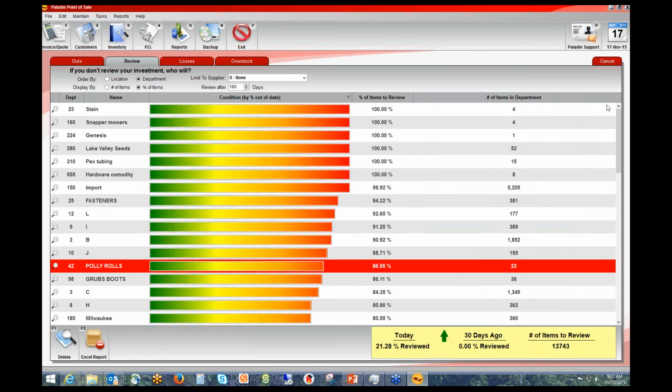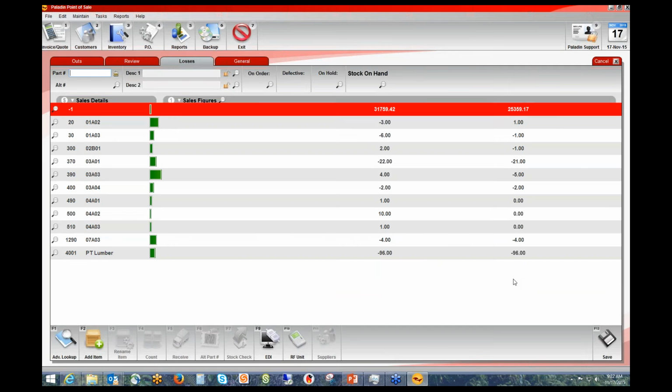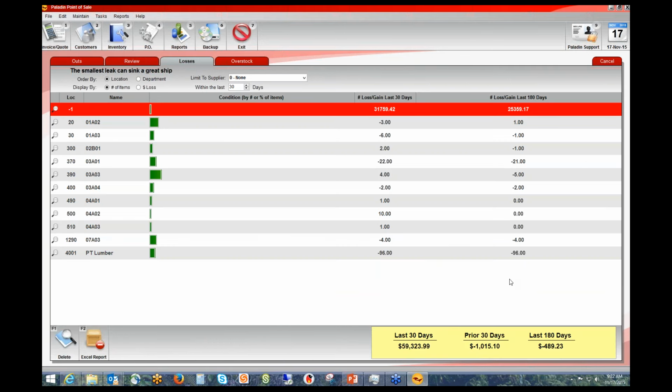Okay, the last meter that we'll be looking at, this dial here, loss experience, that looks at our shrinkage, right? So when we do the reviewing, we're also doing accounting kind of at the same time, killing two birds with one stone. During that counting, it's going to either take away items that are missing because of theft or misplaced or whatever reason, internal, external, what have you. And it's going to identify those issues and enable you to help figure out a way to prohibit this from happening in the future. And you might want to move it up to the front counter, or you might want to put it behind a lock and key, you know, depending on the dollar amount.